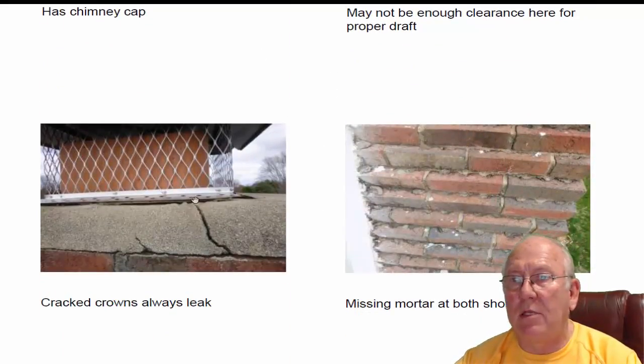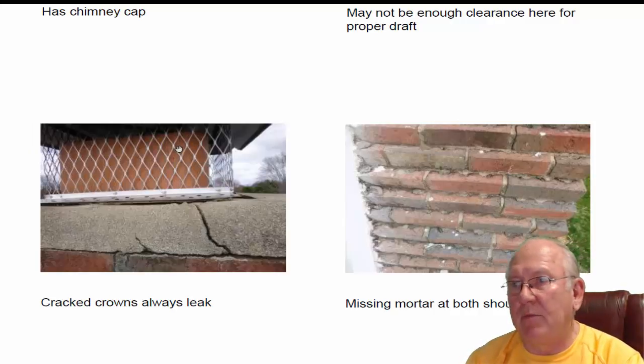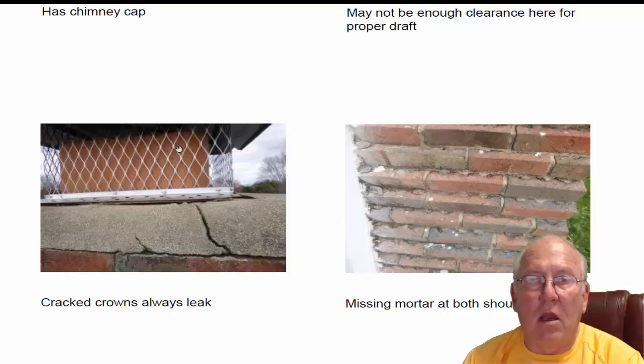Questions for me? Of course, it can be replaced, right? We could put a cap that actually mounts to the top of the flue, which is what you see all through the neighborhood. That would be a typical chimney cap. So it'd be easy to repair.